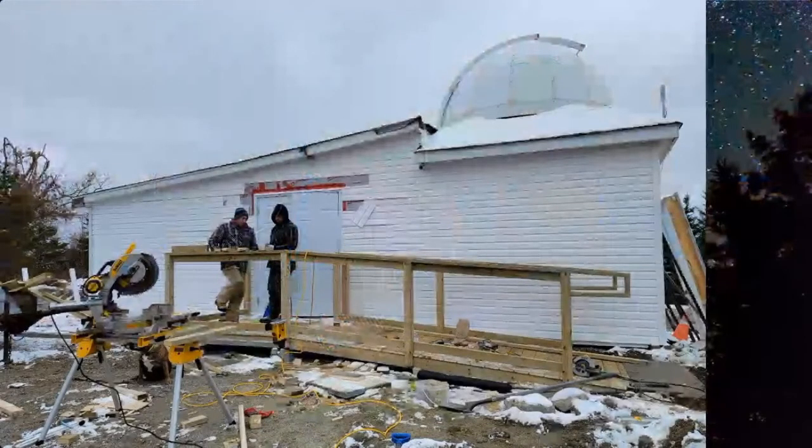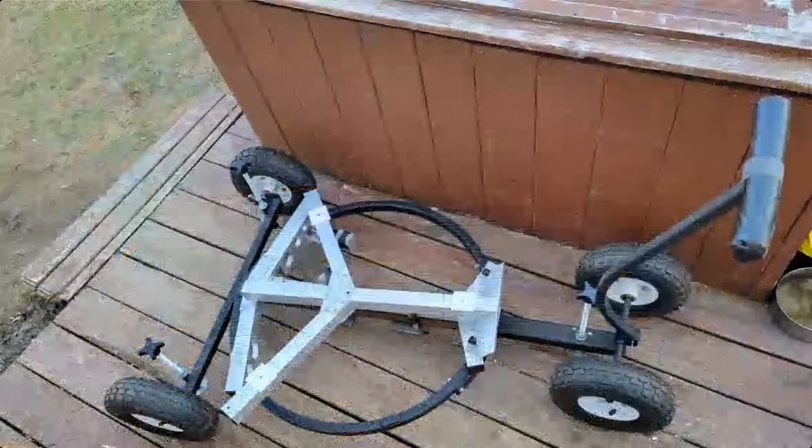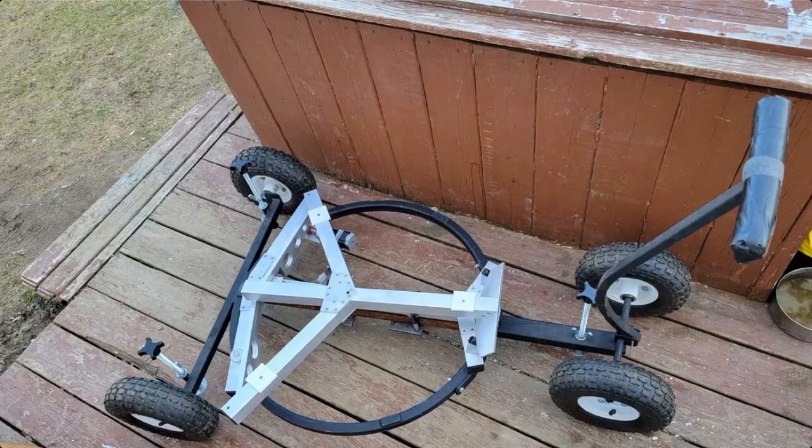So we created an accessibility ramp at the observatory, so we can wheel out these telescopes onto the main outdoor observing platform. And here I have my little scope buggy, and my son was kind enough to build another building. So this was kind of the next best solution. That way it also makes the observatory accessible to people in wheelchairs that want to come in and look at what we have inside there.